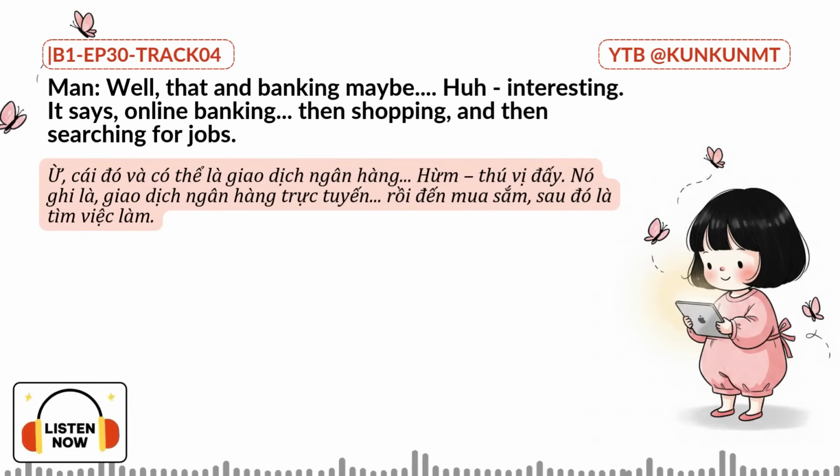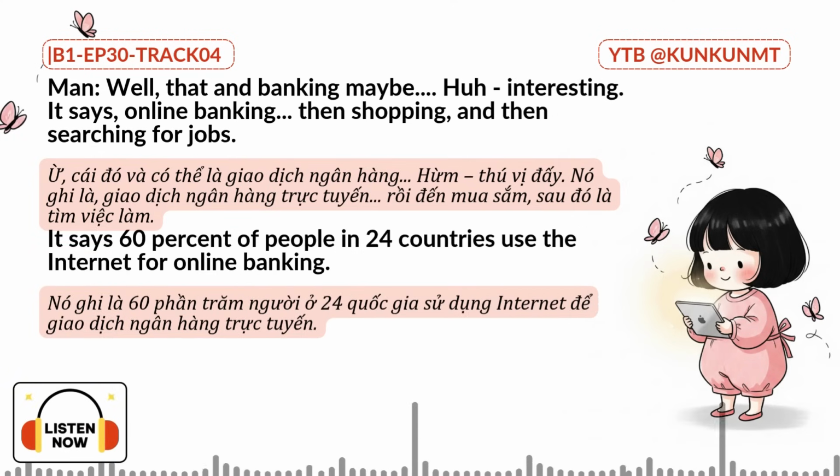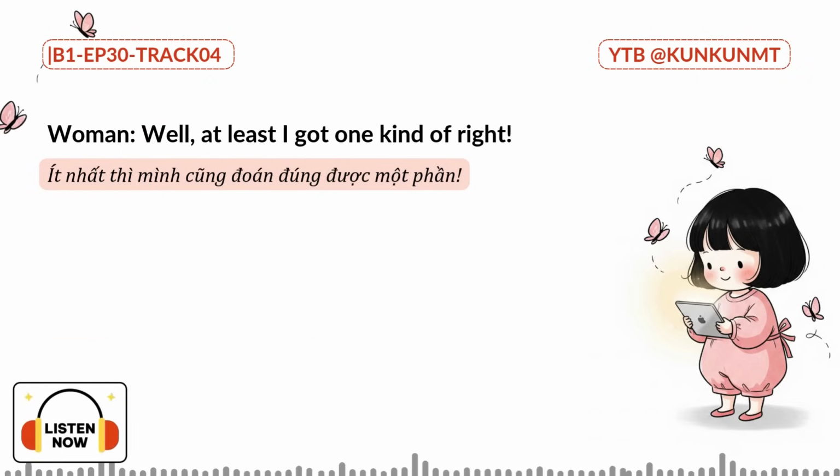Huh. Interesting. It says online banking, then shopping, and then searching for jobs. It says 60% of people in 24 countries use the internet for online banking. Well, at least I got one kind of right.